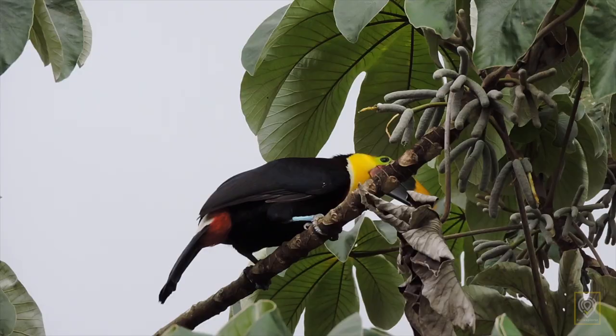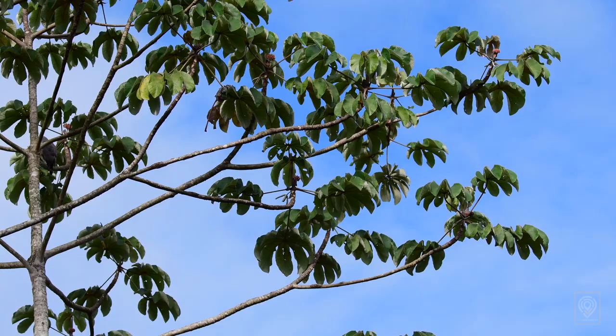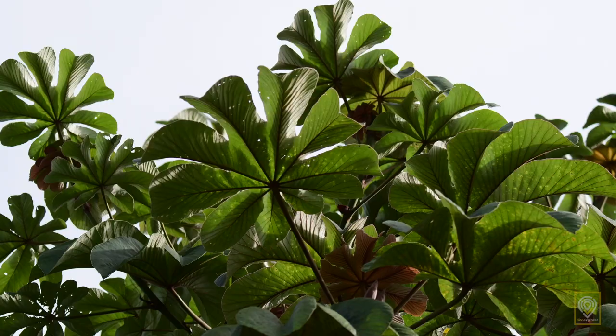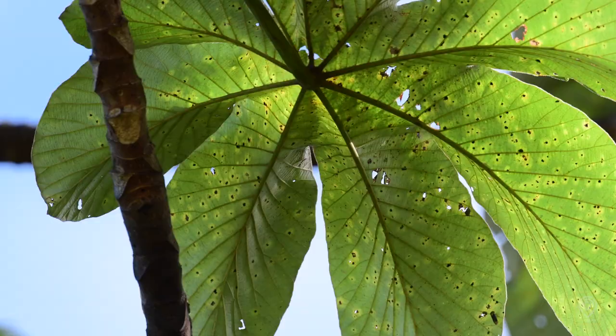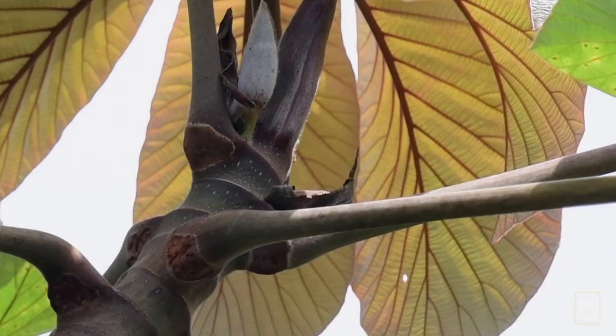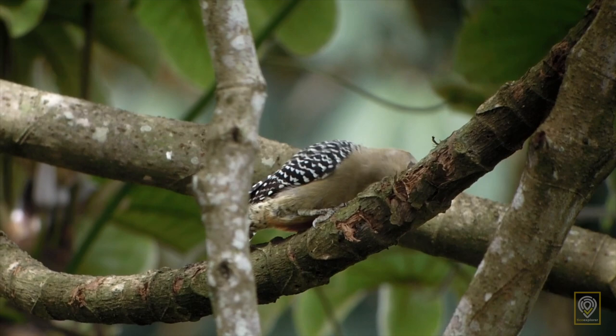This toucan feeds on spikes from a cecropia tree. These plants are one of the most prominent and unique genera of pioneer plants in the neotropics. Cecropia trees provide hollow internodes and nutritious food bodies for Azteca ants. The ants return rigorous protection from herbivores and encroaching vines. This female red-crowned woodpecker takes advantage of that, and it is looking for ants by puncturing thin branches.